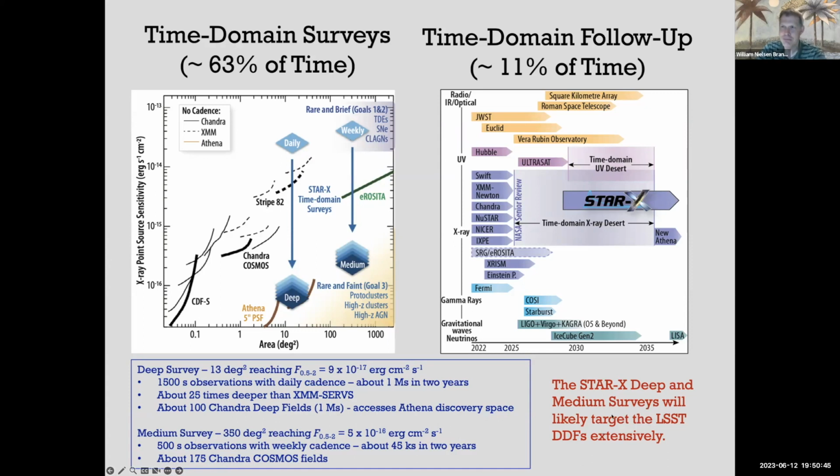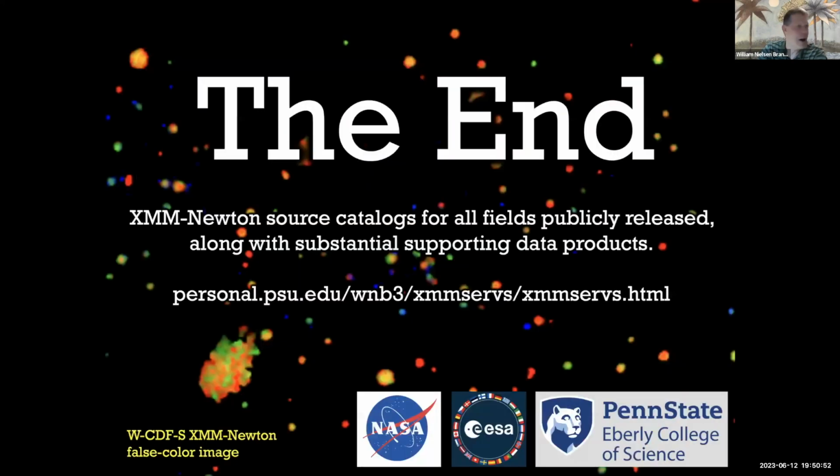And we're hoping this mission will be selected because this could be a very exciting new opportunity for X-ray astronomy in the not too distant future. So I will wrap up there. Thank you very much for your time. And again, if you have interest in using the XMM-SERVS data products, they're all available at this website. Thank you very much.